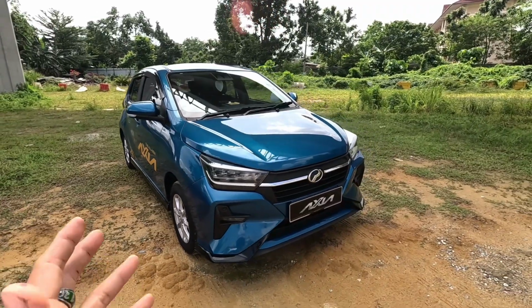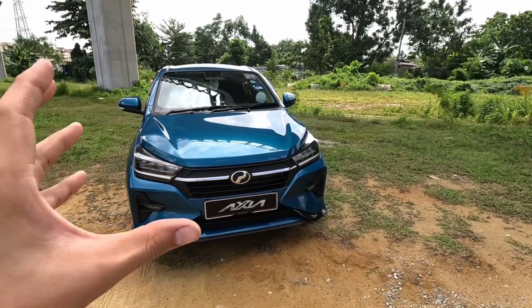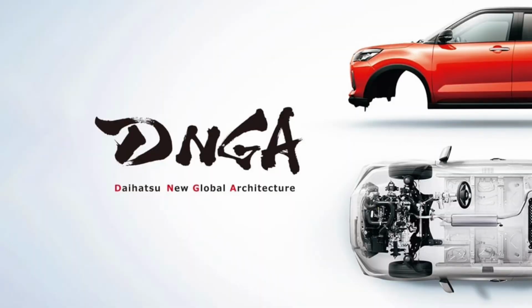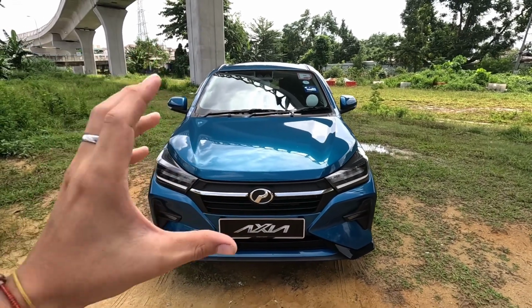And they say in order to build a good car, you first need to have a good foundation. And that's exactly what they did for this car right here. Because this car is now based on a totally new platform, called the DNGA, Daihatsu New Global Architecture, which makes the car much lighter, and at the same time stronger as well.